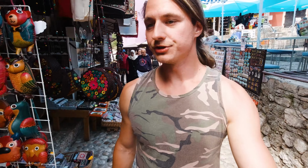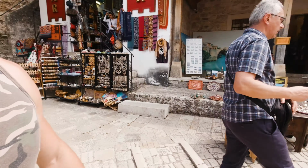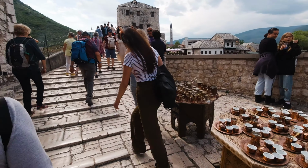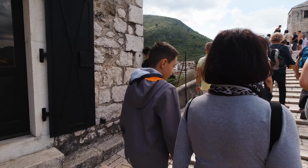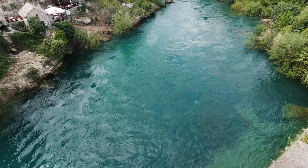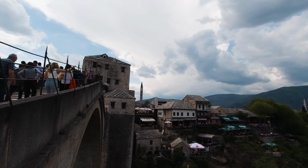So now we're on our way to the bridge, and there's tons of these little shops, and all the road is cobblestone, so it's really easy to trip and fall, but it's really cool and old school. But here we are, actually. This is fast. Closer than you think. So this is the Neretva River, which is the same river we passed before. And here you can see the bridge itself.